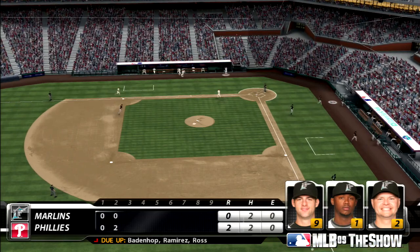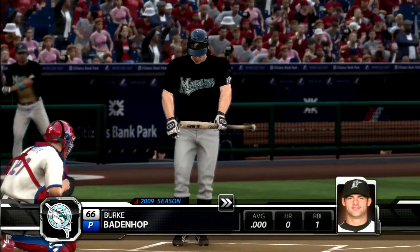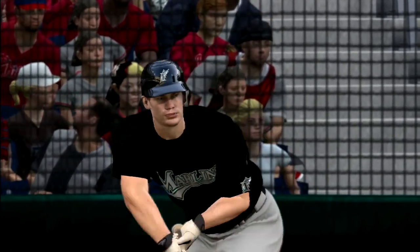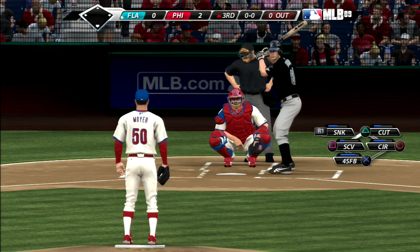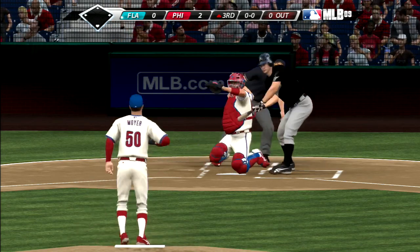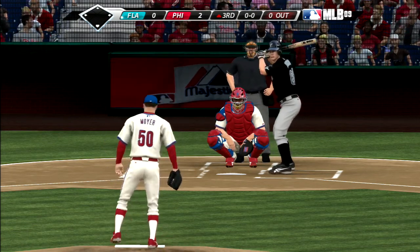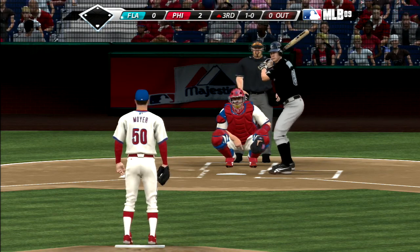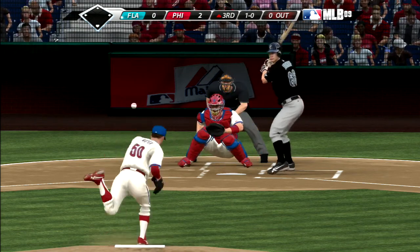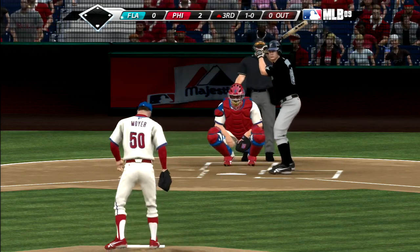We'll go now to the top of the third. Phillies lead this one 2-0. Burke Badenhop ready to go here as we begin the third. And a bit too high with that one. It's 1-0. Boy, in a mid-80s fastball that time, but it's a called strike, 1-1. Real good location with that fastball early on.